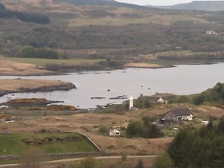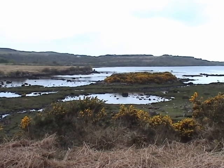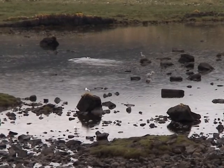Dervaig is a beautiful little village with lots of wildlife. We seem to visit quite often, ending up there for dinner or for a walk. It also looked a good place for spotting otters.